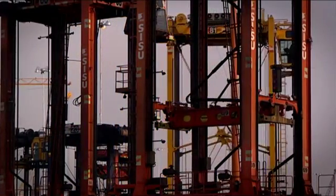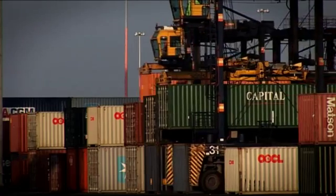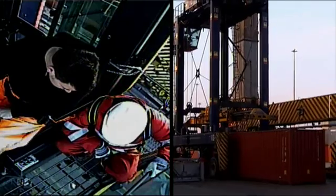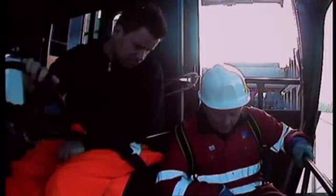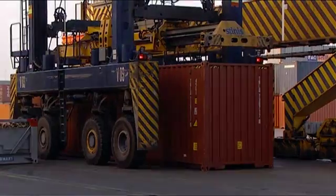With these things, there's never a problem finding a parking space. You just lift stuff out of the way, and traffic wardens can't reach high enough to give you a ticket. Once Mike has his container in his sights, he drops the lifting gear, and the twist locks engage with the 4 corner castings.